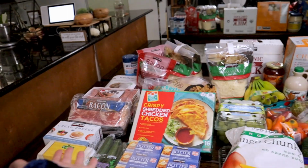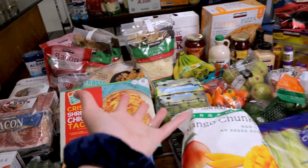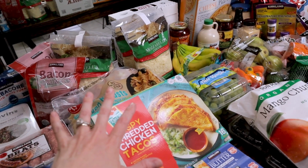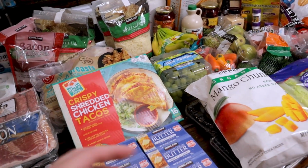Let's get to the haul. Okay guys, here is our haul. We literally drove back into town and hit Costco on the way. We had basically not a lot of things in our fridge as far as fresh things when we cleared out a lot of things or threw them in the freezer before leaving town.